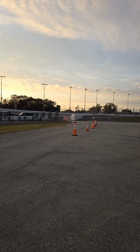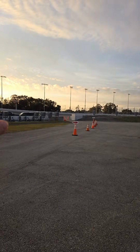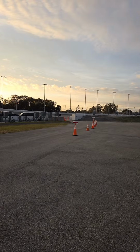This is the Daytona International Speedway. I am on the back stretch. Right out there is the back stretch. You can see it. That's turn 3 right there, where they come down at 180 miles an hour, and you have to pay to get in here on the other side of the track, and they bring you in down the back of the track here.